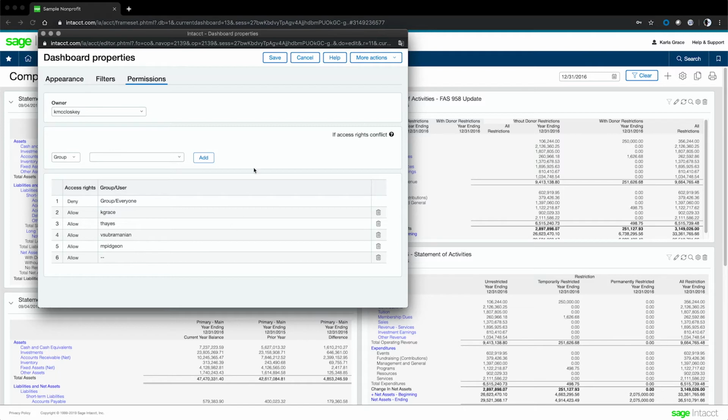One of these could be our auditor. And this way we can give insight into the system by giving an auditor permission to that dashboard, but not permission to everything else. We can grant them just view permissions to see things around the general ledger and maybe around accounts payable and accounts receivable, but not the ability to actually do any accounting.